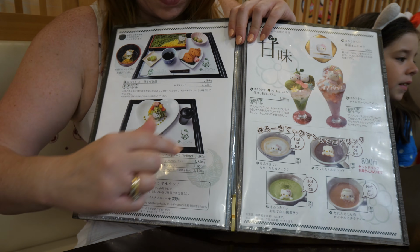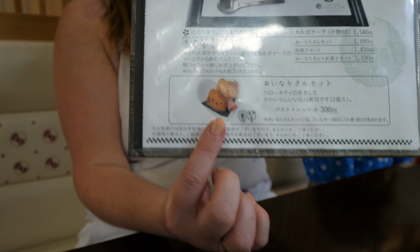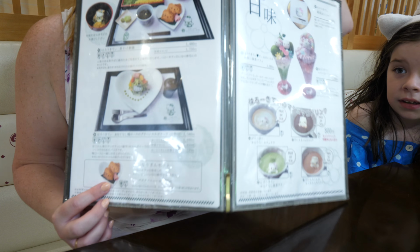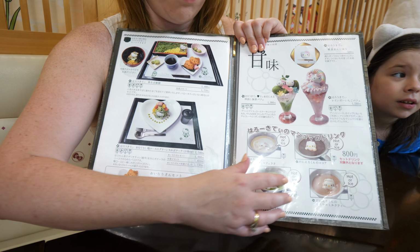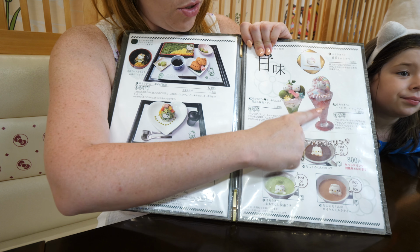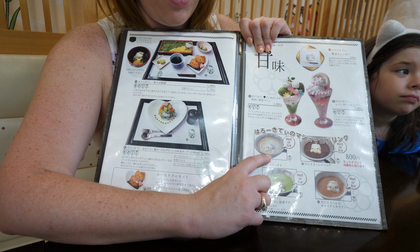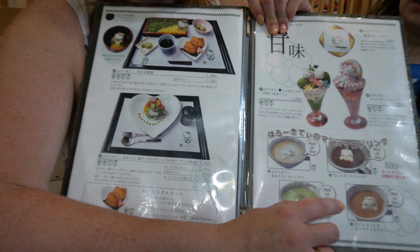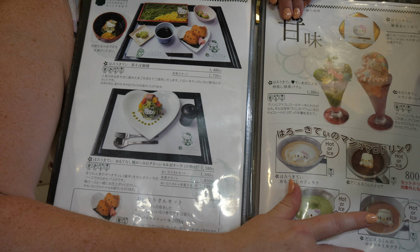So for the babies, I think you can just get these rice cakes that are shaped like Hello Kitty. You could just come here if you don't want to have a meal. You could have just a dessert, or I think what's really popular are these coffees or lattes or matcha teas. Oh, I'm gonna have a latte.